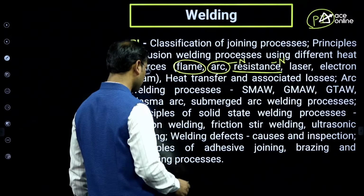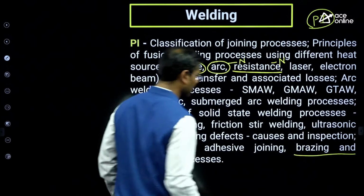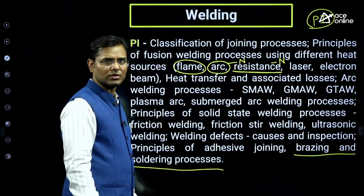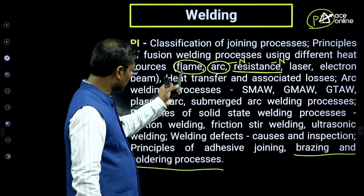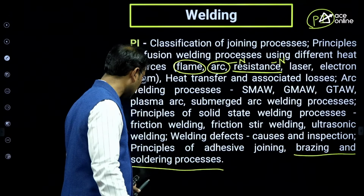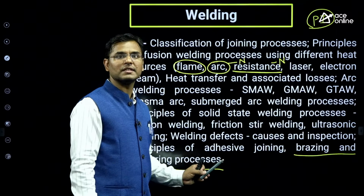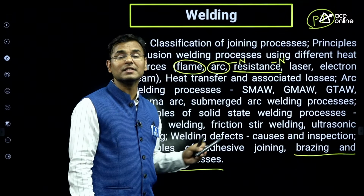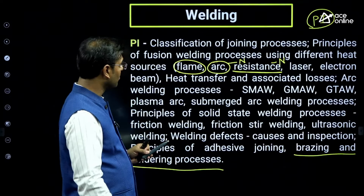Again, you can see the brazing and soldering processes, meaning brazing, braze welding and soldering processes are there, and that is also a theoretical topic. Then flame welding is important, brazing and soldering processes are important, and the numericals of arc and resistance welding you have to prepare.